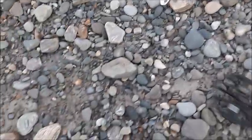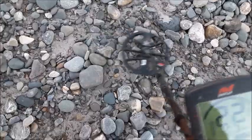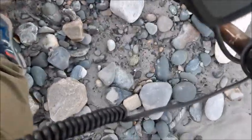Here's another one. Where'd she go? Right there. Can we see her? Got to pick off a few rocks. Sometimes you can expose a coin because it's so close to the surface. I had that big coil on. I dumped that. There's no need for that out here. Is that it? Well, that ain't it.